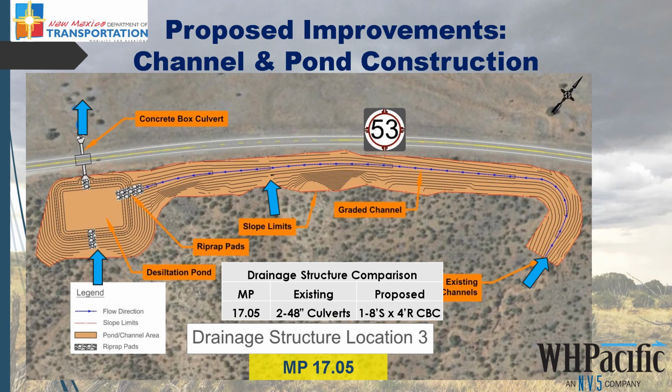The third location is located at milepost 17.05 and illustrates the graded channel, sedimentation basin, riprap areas, and the proposed concrete box culvert location. The existing 48-inch culverts, 2 of them, will be replaced with one 8-foot wide by 4-foot tall concrete box culvert.